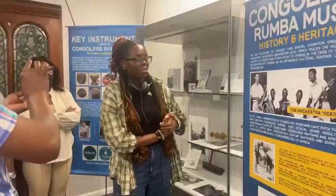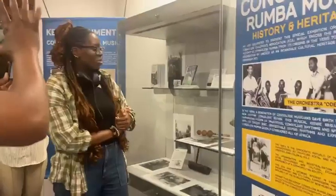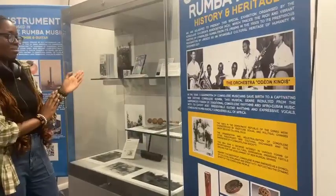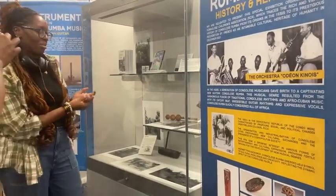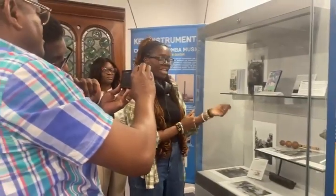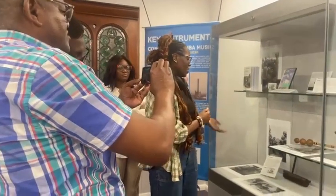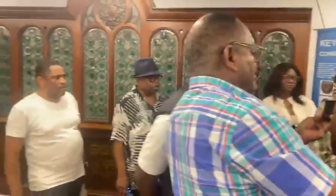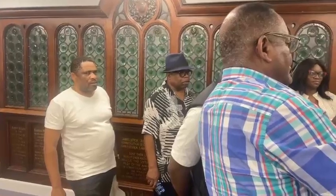And as was mentioned before, the traditional instruments that were used as well, such as the tam-tam, the likembe, which is a thumb piano, the gas-gas, which is like a shaker, and the lokole, which was a traditional instrument. It then grew into other instruments such as the guitar.